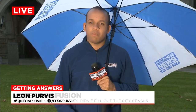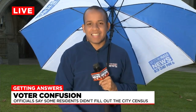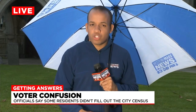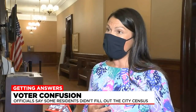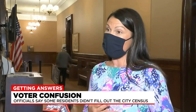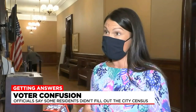Yeah, Chris, Jordan, there are two types of census questionnaires Holyoke residents may have filled out recently, the federal census and the city census, but only one of them ensures active voter registration status in the city. We don't know why we had an influx of inactive voters this year. We're thinking it could have to do with the federal census being so close to the city census.